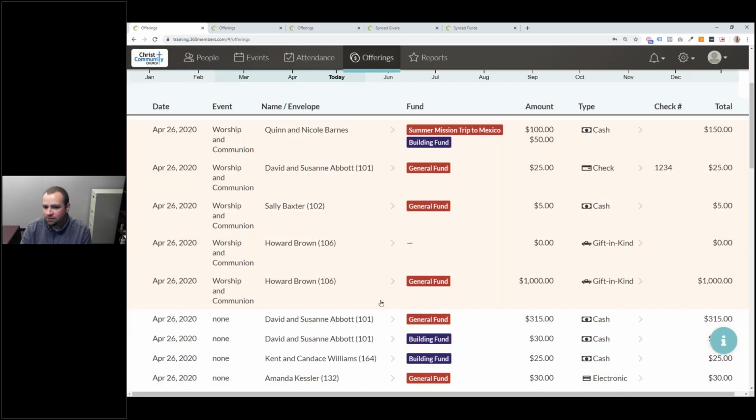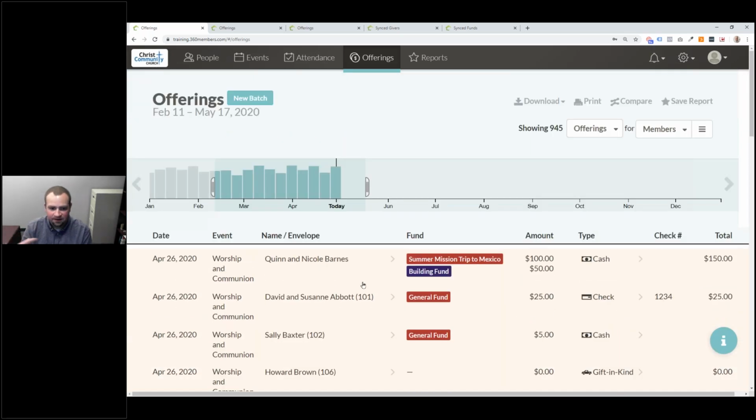And a new batch will be added for electronic offerings that are synced in. The only time you'll see electronic offerings with cash and checks is if somebody manually enters it that way. So you'll still be able to do what you've been doing before. Electronic will just be new batches, even if they're on the same days. So very good question. I'm glad you asked that.